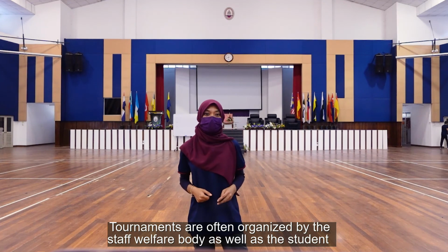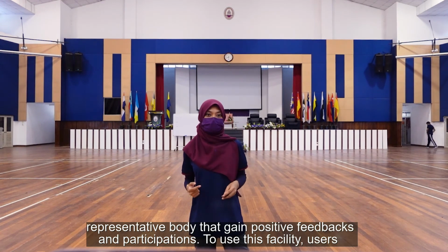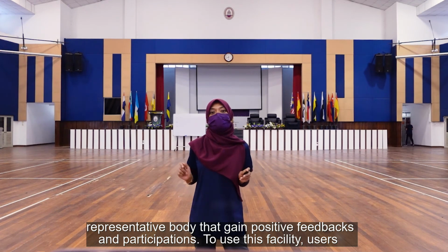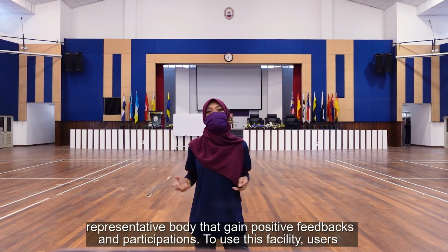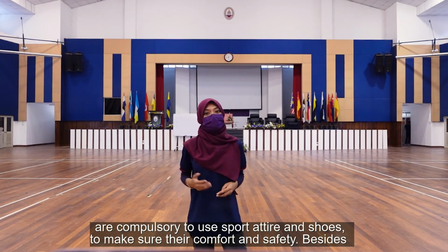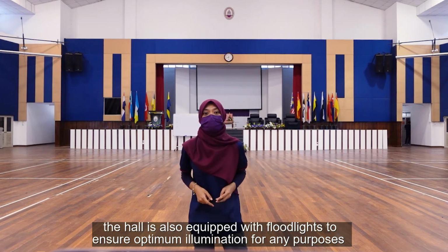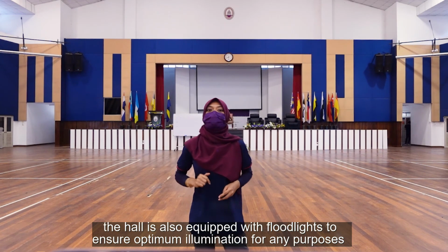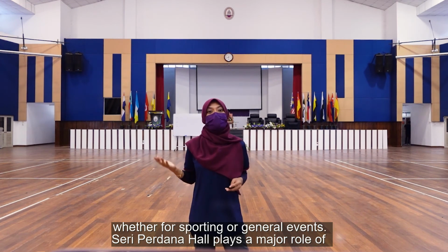Tournaments are often organized by the staff welfare body as well as the student representative body, and gain positive feedback and participation. To use this facility, users are required to wear sports attire and shoes to ensure their comfort and safety. Besides, the hall is also equipped with floodlights to ensure optimum illumination for any purposes, whether for sporting or general events.